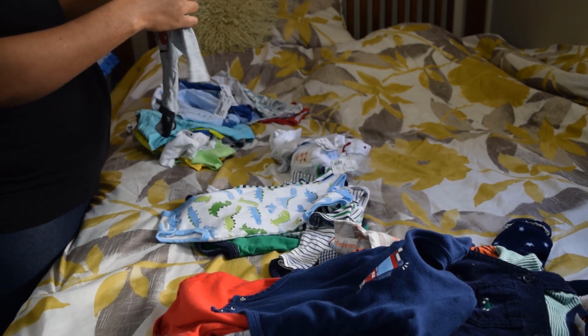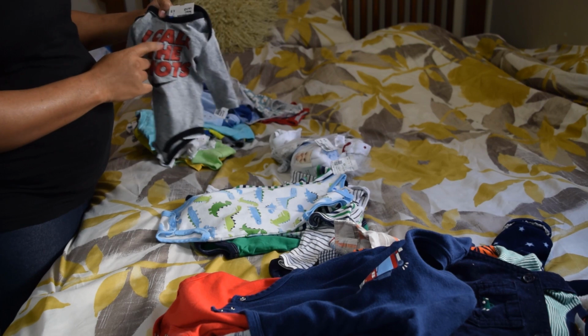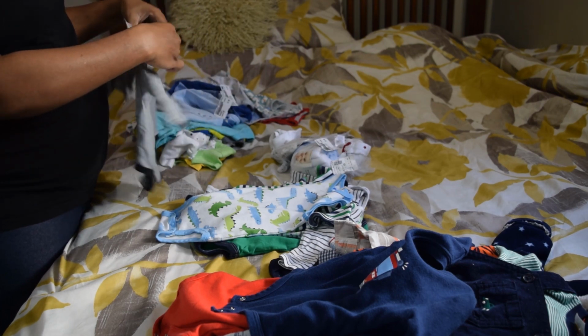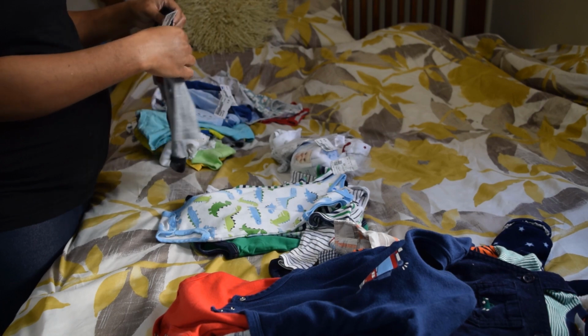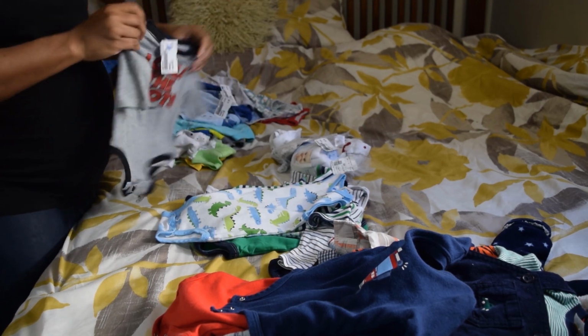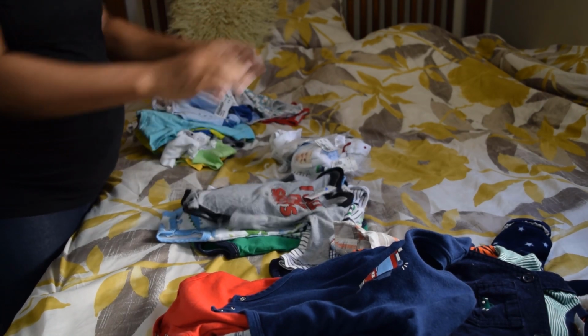This is a long sleeve onesie. All of these are onesies. Long sleeve onesie, that's what it says. And this is Nike. Nike, 0 to 3 months. That's how it looks. And it's for $1.